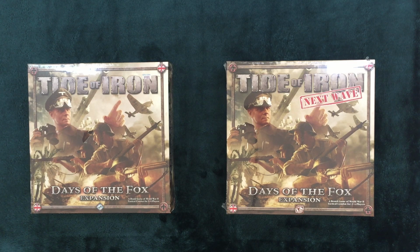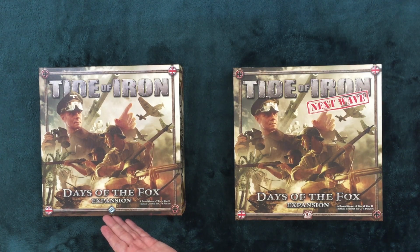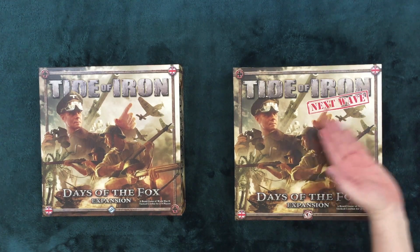So we have both copies of Tide of Iron, Days of the Fox. On the left side is the first edition, and on the right side is the Next Wave edition. Next I'm going to take the shrink wrap off, but I'm going to jump cut ahead so you don't have to watch me flail around with these boxes. So here you see we have the Fantasy Flight logo, and over here we have the 1A logo for the Next Wave.